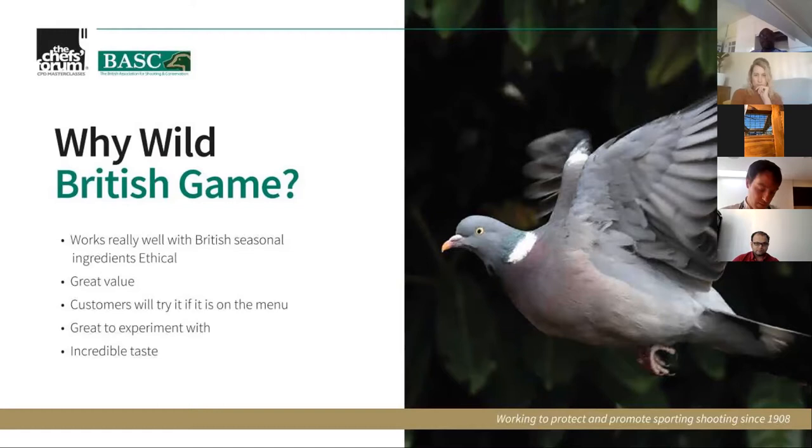So why British game? It works very well, British ingredients. It's great value. Actually, sourcing it from the start point, it's a very, very cheap ingredient, hugely cheap. It's something we can probably chat about later on. What I would get for a pheasant and a partridge and a grouse and a pigeon, obviously there's got to be money made somewhere. But certainly when I'm shooting them and controlling them, that direct cost isn't coming from me. Because it's a really cheap ingredient.